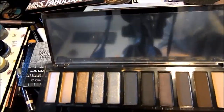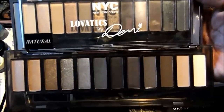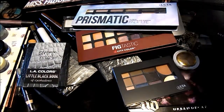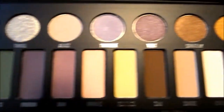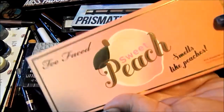And this NYC Levatics is supposed to be a dupe for the smoky from Urban Decay. I like to leave my things in the box. And here's the Metal Matte, or Matte Metal, whatever. The Too Faced Sweet Peach.